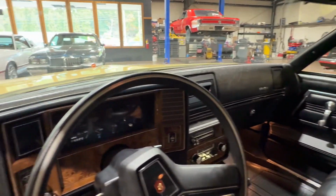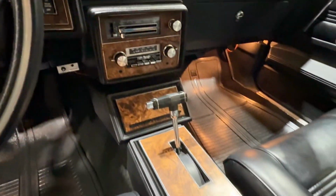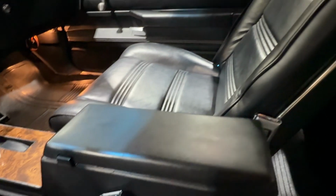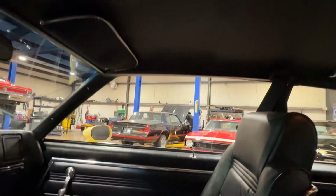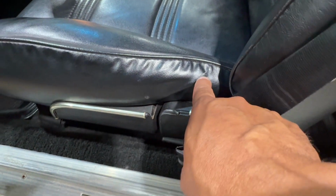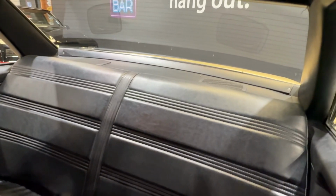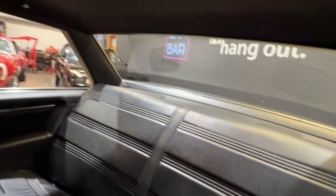Let's check out the dashboard. Check out the wood grain. The bread box is excellent. Console lid is excellent. The headliner. If there's an interior flaw, it's right here. There's the smallest crack, and that's very repairable. I've got the rubber mats in, but you guys have an idea of what the carpet looks like. Absolutely gorgeous. Back seats. Check out the package tray back there. Just a beautiful example of a Malibu.